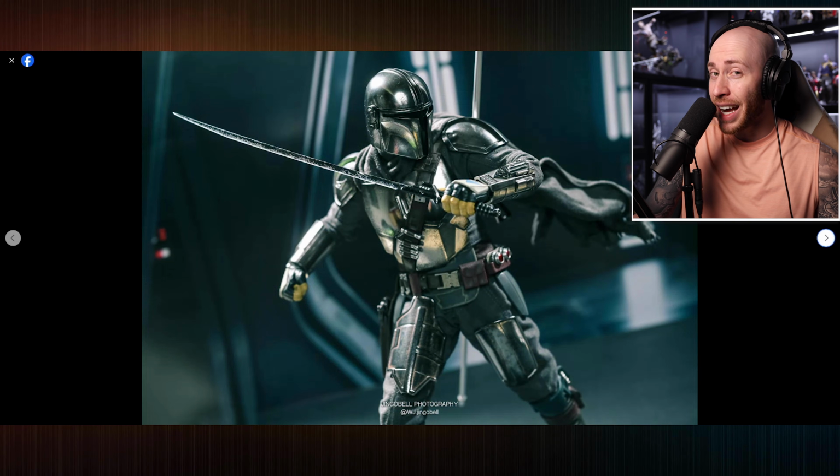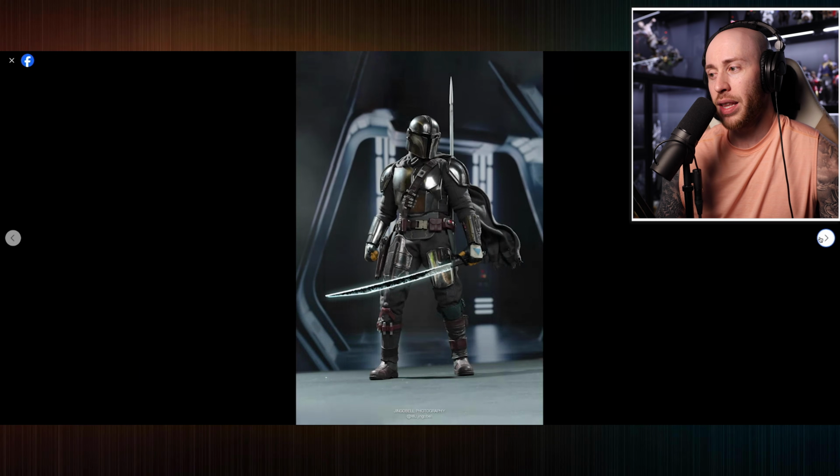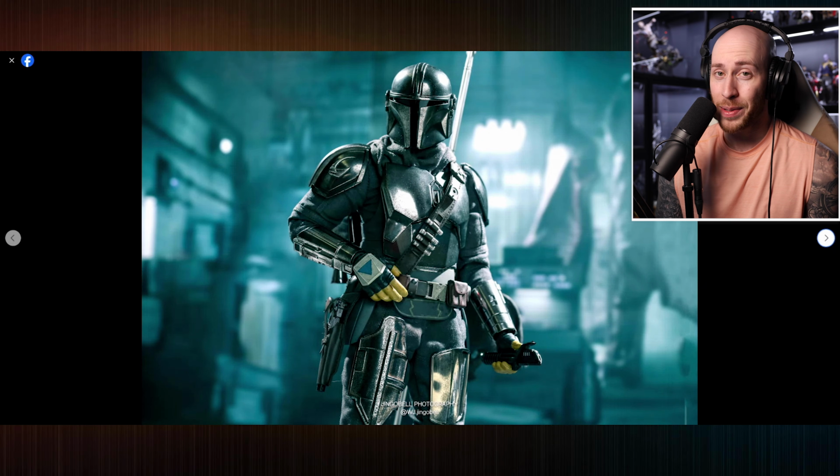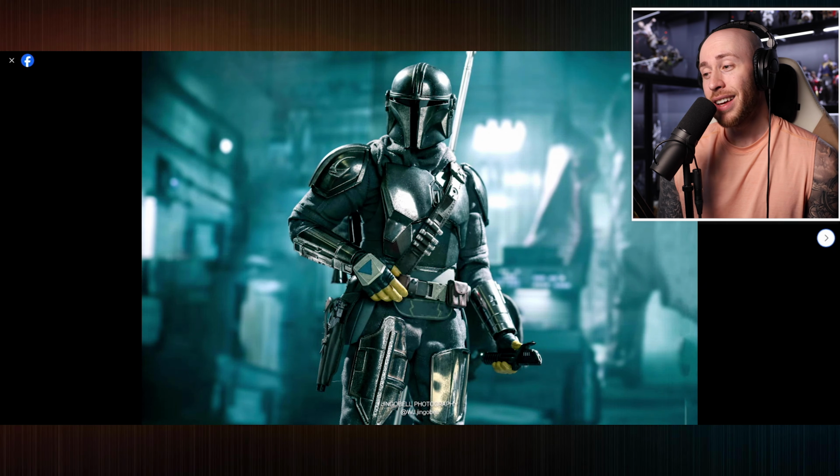Maybe one day we get a diecast version. It's unlikely as of now, but it could happen maybe one day in the future. Of course, you got the Darksaber and the Beskar Spear. This guy is packed to the gills with weaponry and it looks awesome. This Chrome Mando is, as long as you enjoy the show, not one you want to sleep on.